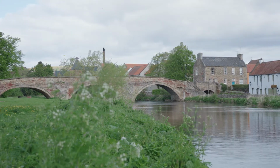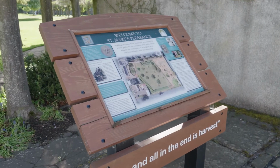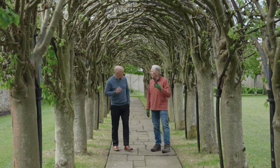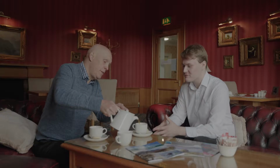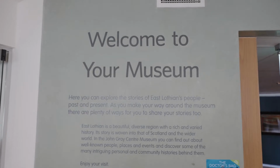For our first stop, here we are in the Royal Borough of Haddington in East Lothian. We're in a secret garden. It's the St Mary's Pleasance Garden in Haddington itself. And Haddington has excellent facilities for visitors. We've got accommodation, we've got eateries, we've got shopping, and we've got some great attractions as well.